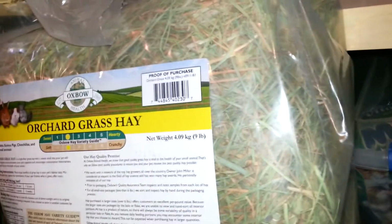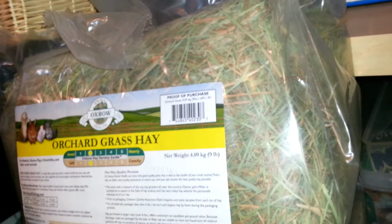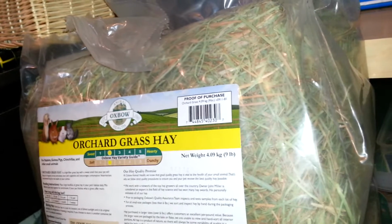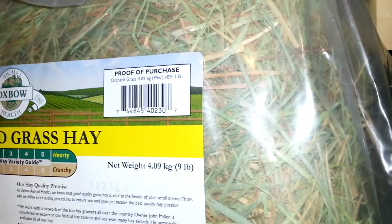The reason why I don't feed Timothy hay is Timothy hay is very strong smelling. And if you have any type of allergy to hays or grass, you're probably not going to like Timothy. It bothered Pat. It even bothered me. I didn't like the smell of it. Well, this one's not as strong smelling. Of course, it still smells.